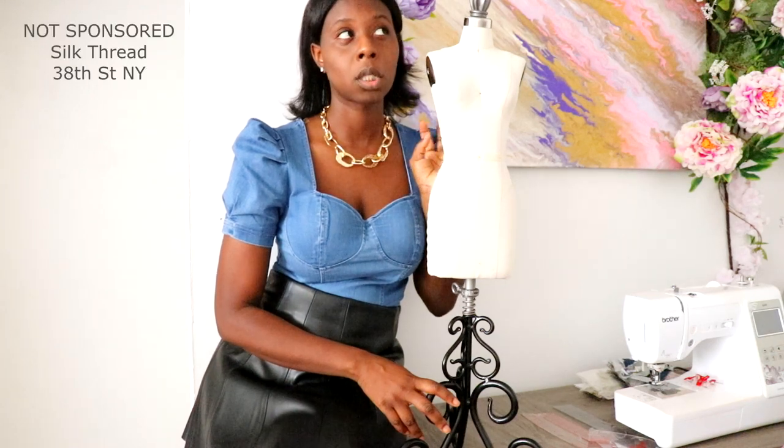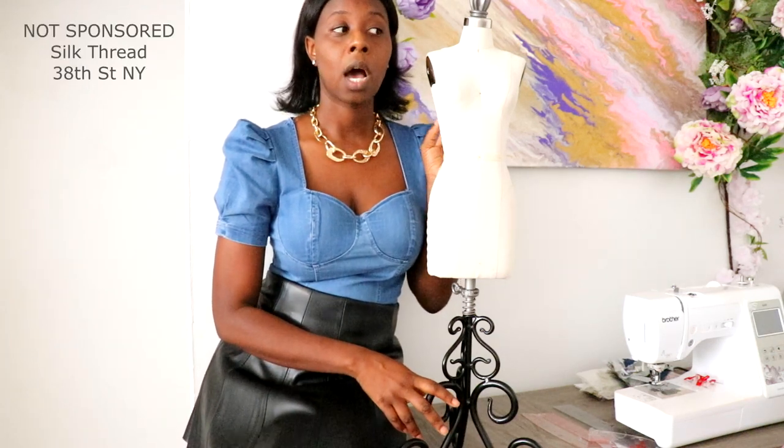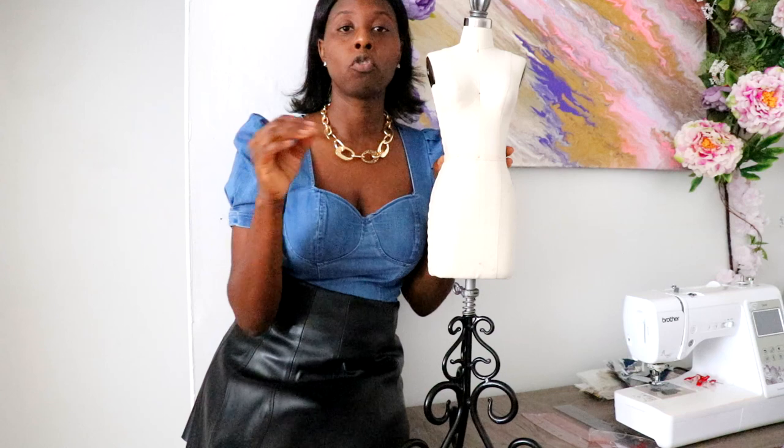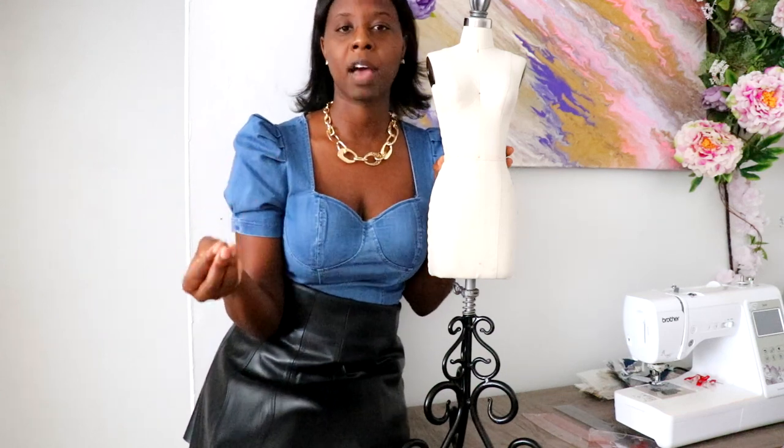I bought this in the Garment District, a store called Silk Threads, and I got it for like $200, but it probably went up now because it's starting to get popular, these miniature dress forms. I think the brand is PGJ, I'm not so sure, or PMJ, I don't know. I did take off the label, so I don't remember the name, but if you Google it, you probably can find it.